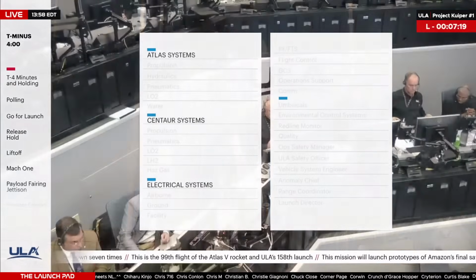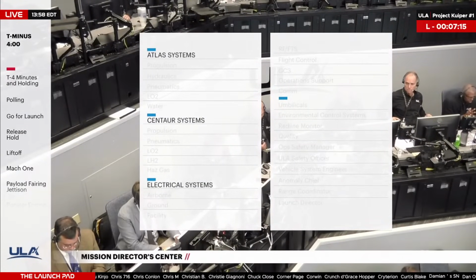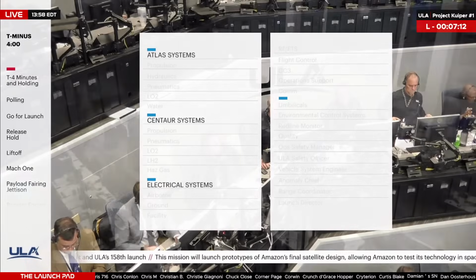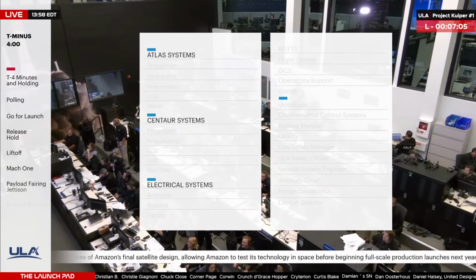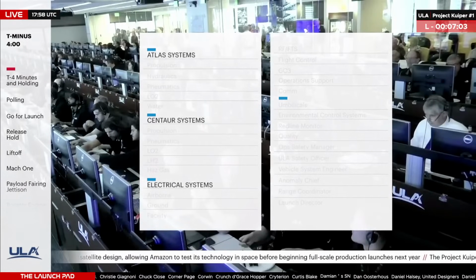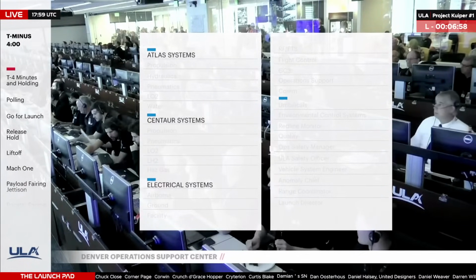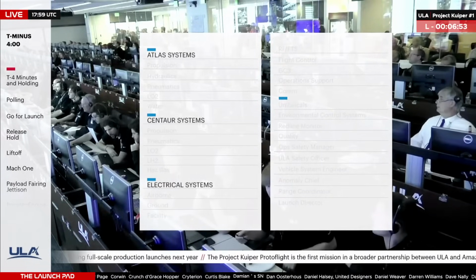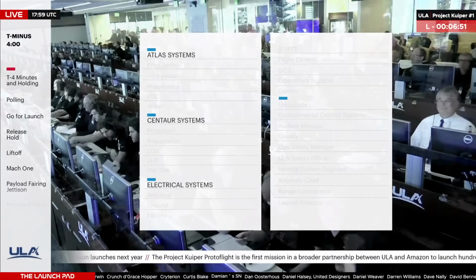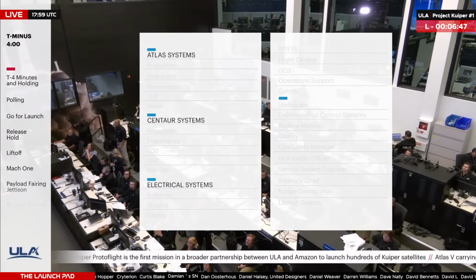Let's listen into the control nets for the go no go poll. We'll poll the launch team for the final go to pick up the count. 29 engineers and managers are polled for system status and readiness to proceed. This is the final status check for all Atlas vehicle systems, ground systems, spacecraft, and the U.S. Space Force Eastern Range. The vehicle system readiness poll includes electrical systems, hydraulics, pneumatics, propulsion systems, flight control, and propellants. Let's listen in as Scott Barney performs the final polling.